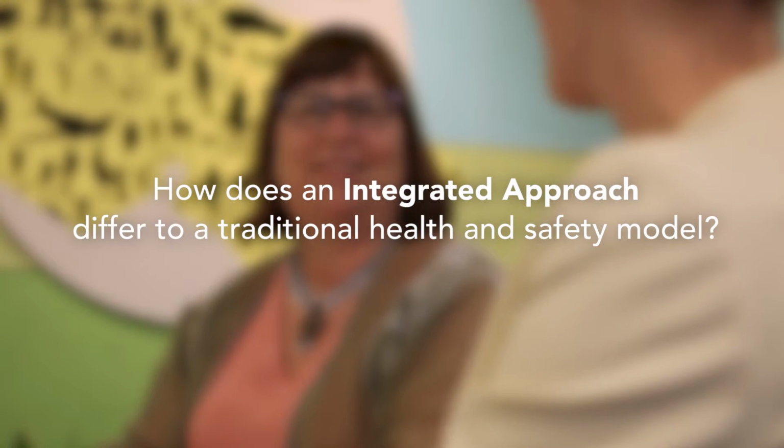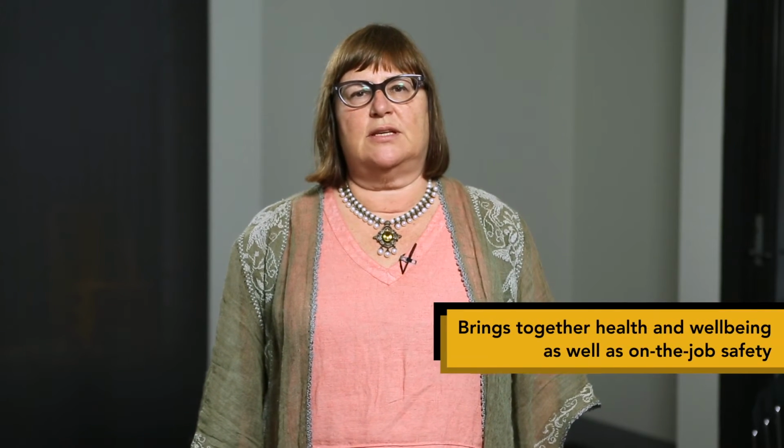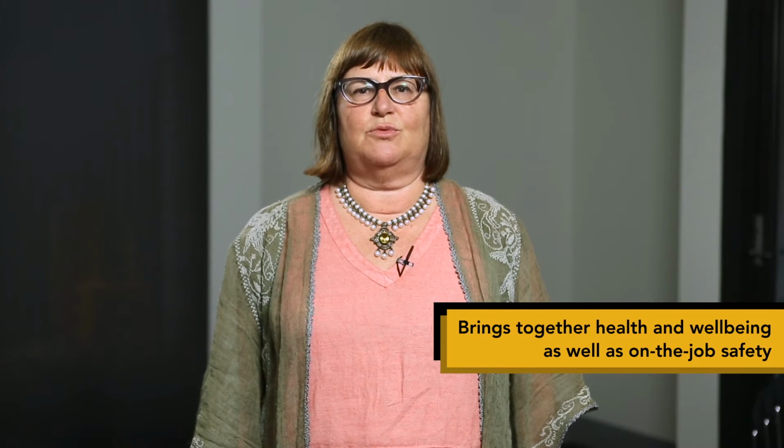In a traditional model for workplace health and safety, we've treated occupational health and safety and workplace health promotion differently. So they've both been there, but they've been run in silos. So we've assumed that we can separate conditions into work-related conditions and non-work-related conditions, and we've managed work-related conditions using occupational health and safety principles and non-work-related conditions using workplace health promotion ideas.